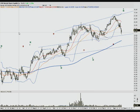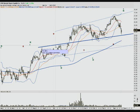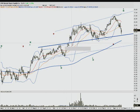The next one is BMY. Another pharma here, and this one is kind of doing the same type of thing. It broke out of the 20 moving average, it broke down of the 50 moving average, and now we're coming down to where I'm going to find some support, not on a moving average but on a trend line. I like this support, and the reason I like it is these tops here and this gap right here.